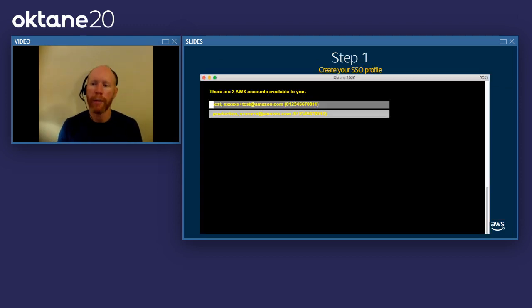So once I've gone through that and I've clicked on OK, and I acknowledge I want to create a CLI session, my CLI prompt is going to automatically switch to the next step, which is showing me all of the AWS accounts that are available to me. So in this particular example, I have 2 accounts that are configured for my particular user in the AWS SSO app. So it's going to list both of those accounts as far as the name that I've assigned the account, the owner email address, and the account number.